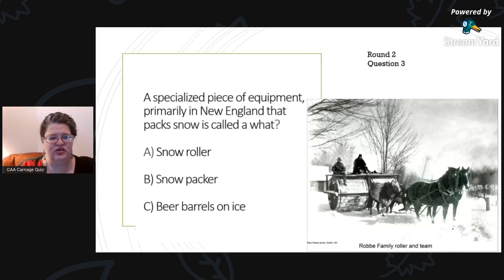All right, round two, question three. A specialized piece of equipment, primarily in New England, that packs snow is called a what? A snow roller, a snow packer, or beer barrels on ice?